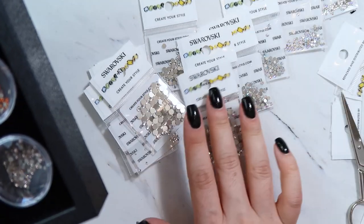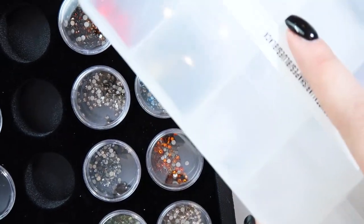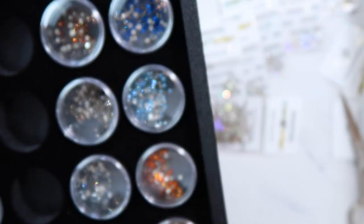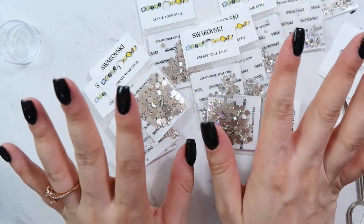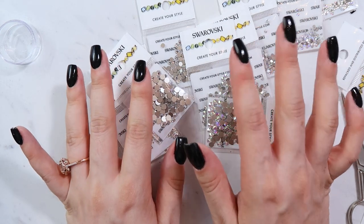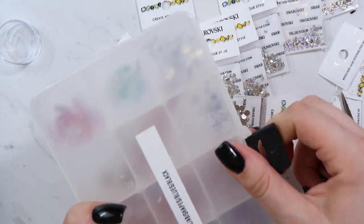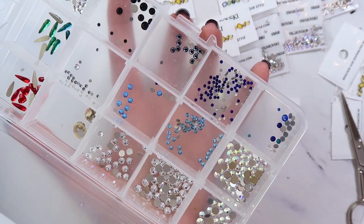I need to add in my clear and clear AB crystals, and then I need to slowly move these ones over, which is gonna take a while. I may take all of my crystals home, is what I'm thinking, so that I can sit in front of the TV and just do these, because I'm gonna have to literally move one by one by one by one, and I have 6 containers.